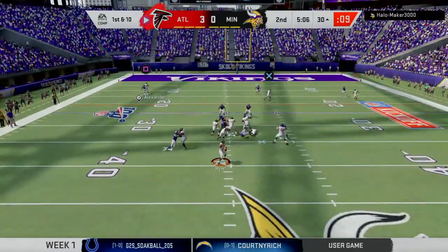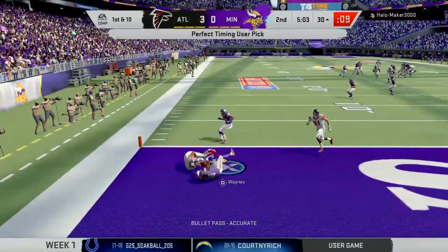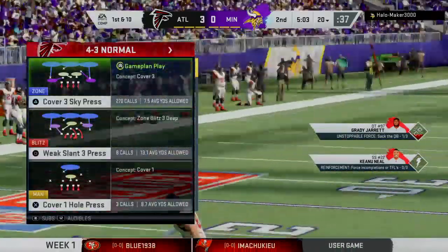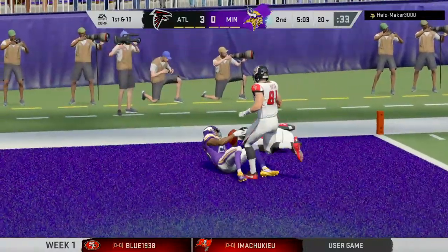On 1st down, Ryan. Airing it out, looking for Rick. And it's intercepted at the goal line. Picked off by the former first-rounder Trey Waynes. And a big turnover there as his guys will get the football back.